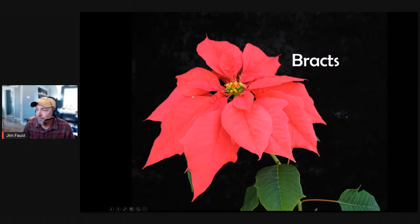In the poinsettia world, we call the red leaves bracts. They are modified leaves that have turned red, and that's the showy part of the inflorescence. The true flowers are in the center here.